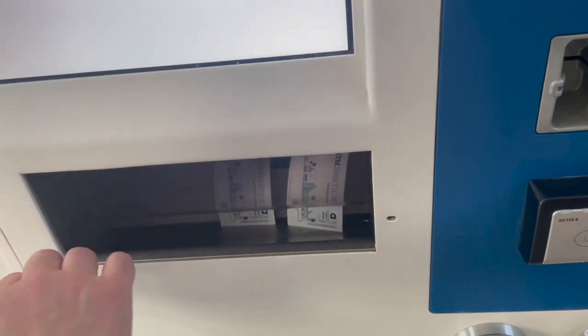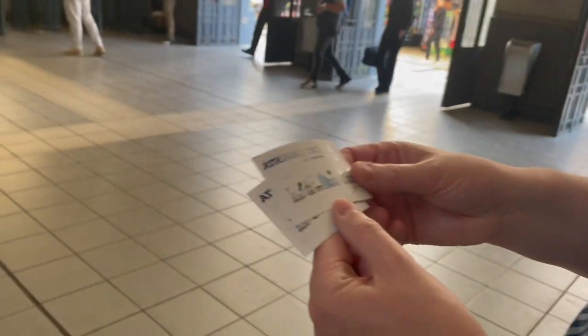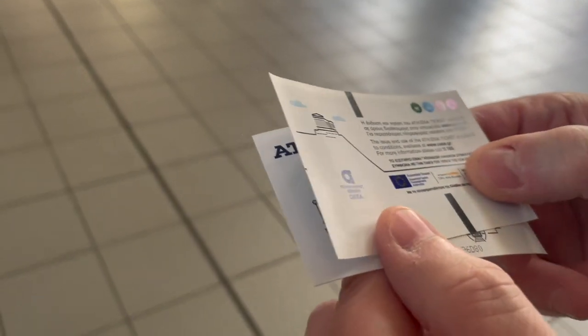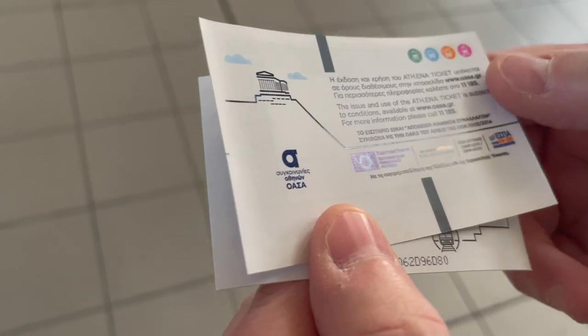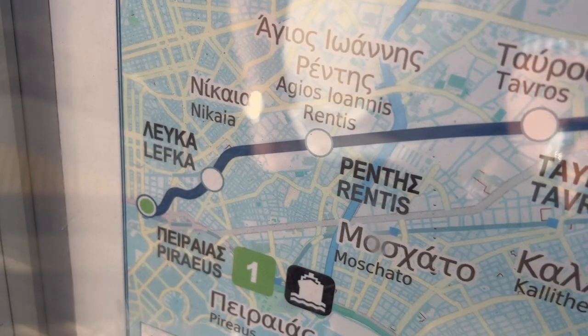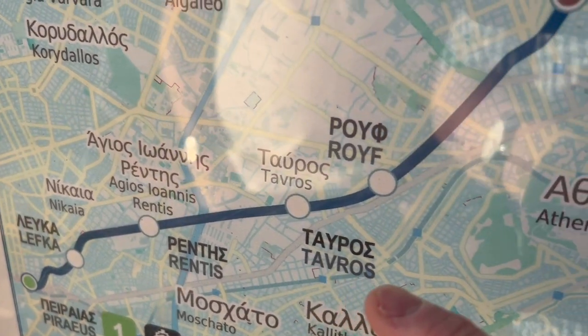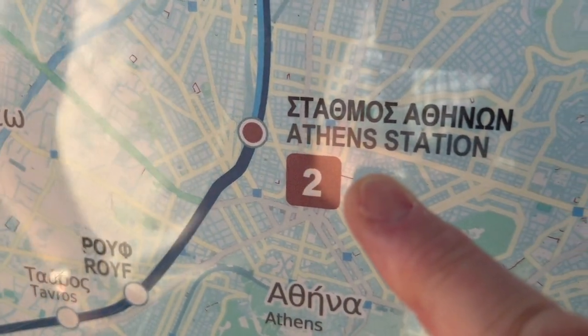And we have our tickets. And there we are, we have our Athens ticket. I think you have to validate it before you go on. It says the issue and use of the ticket is subject to conditions, whatever they are. Okay, so let's get traveling. So we're here and we're going to follow this suburban line right up to Athens station, right here.